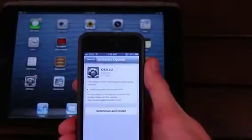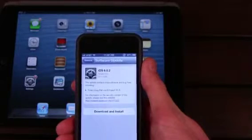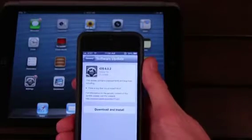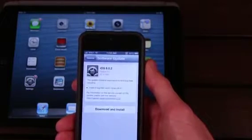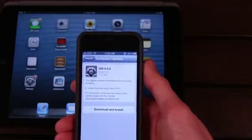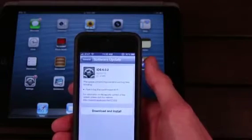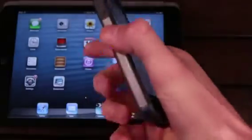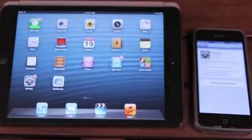Now, at this point, you may be asking, well, what does 6.0.2 do? Well, essentially, it only fixes a bug that could impact Wi-Fi. As you can see, I have a screenshot here that's just of the settings application, and it's of the software update portion of the settings application. And again, as you can see, this 6.0.2 update only addresses a bug that could affect the Wi-Fi connectivity of either the iPhone 5 or the iPad mini.